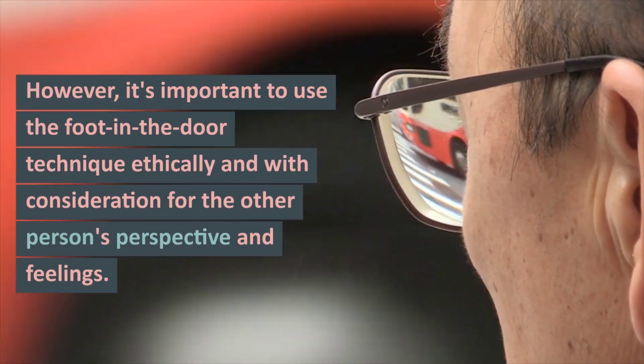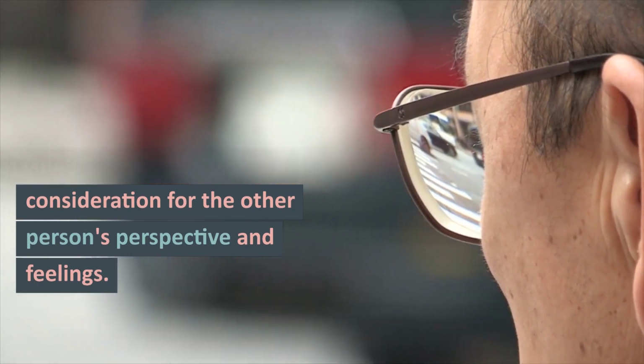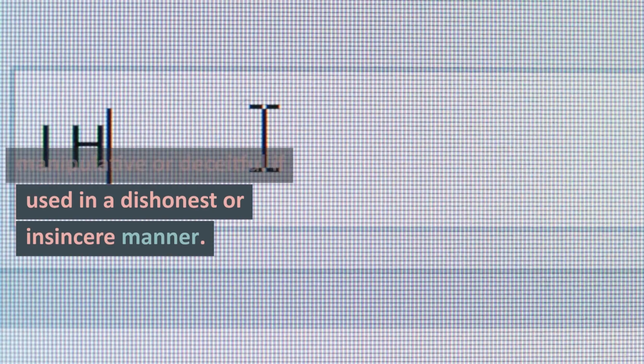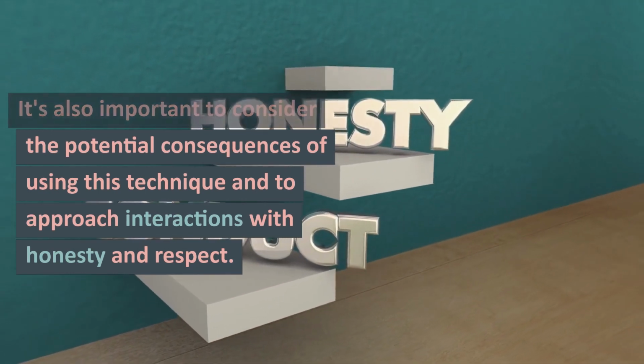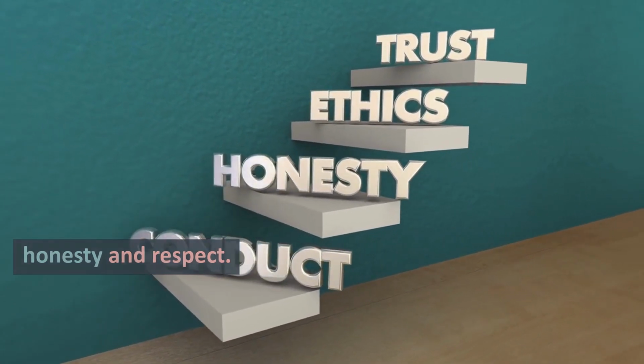However, it's important to use the foot-in-the-door technique ethically and with consideration for the other person's perspective and feelings. It can be perceived as manipulative or deceitful if used in a dishonest or insincere manner. It's also important to consider the potential consequences of using this technique and to approach interactions with honesty and respect.